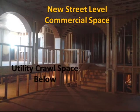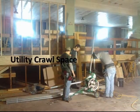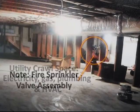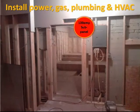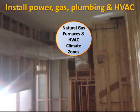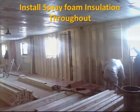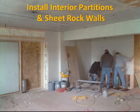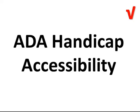The finished design creates street level space with a utility crawl space underneath it for our power, gas, plumbing, heating, and air conditioning services, along with our fire sprinkler main valves assembly and the fire sprinkler mains. Power, of course, and furnaces are added, and then spray foam insulation throughout all the exterior walls. Add the sheetrock partitions, and we have a finished space ready to be utilized.